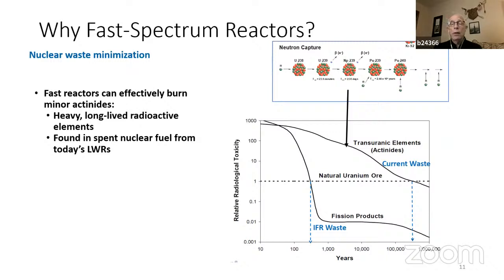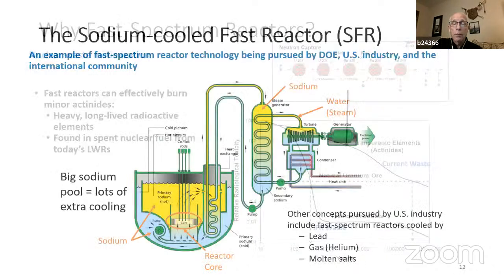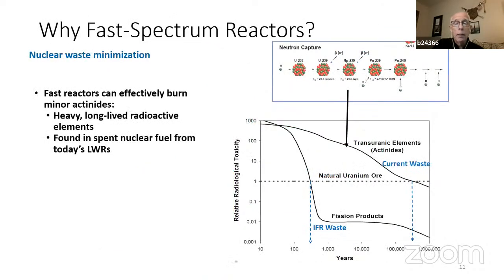There are two kinds of atoms that come out of a chain reaction. One are the transuranics, and that's the cartoon I showed you at the upper right. And the other are the fission products. Those are the chunks that uranium splits into when it fissions. What a fast neutron reactor with recycling can do is take the materials in that upper curve, put them back in the reactor, and destroy them by fission, producing electricity. And you still get the fission products, but they're gone in about 300 years. They're basically below uranium ore. The current waste we have takes about 300,000 years to drop below the natural uranium ore toxicity. So this is the summary of fast neutron reactors as nuclear garbage disposals. We take the garbage, turn it into electricity, and much shorter half-life stuff.